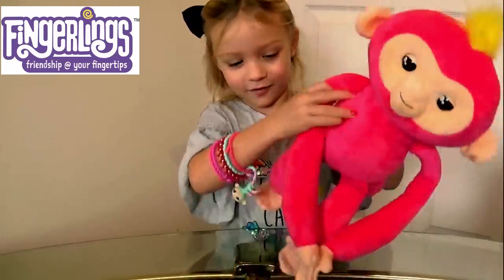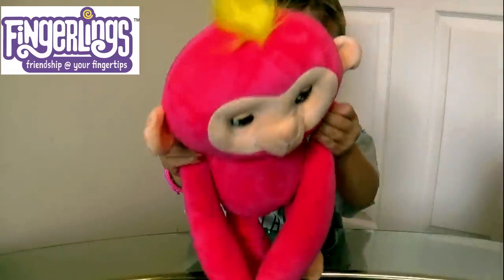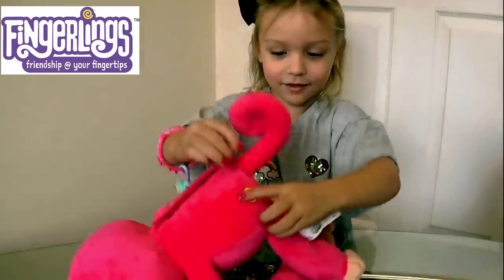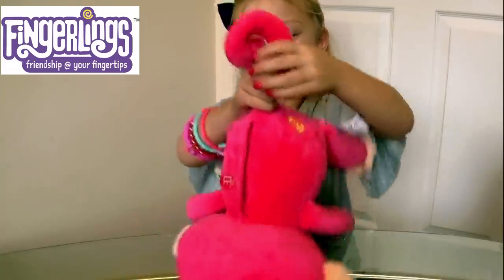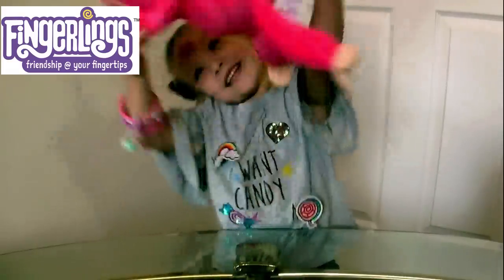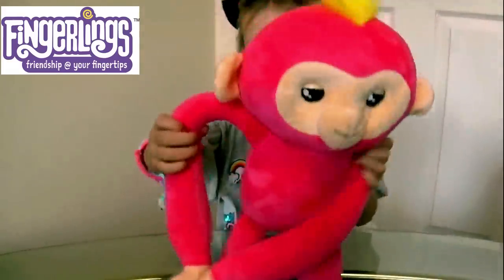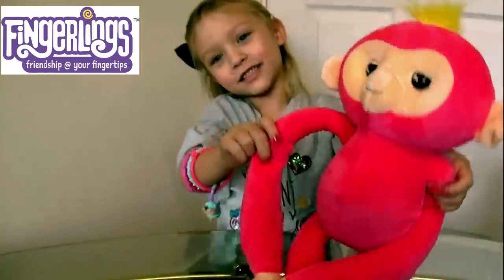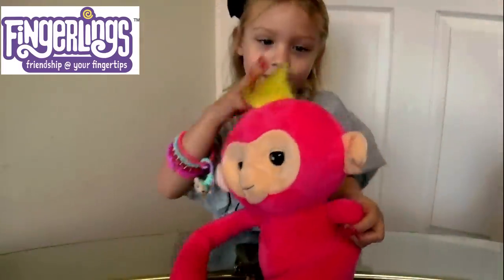It's really soft. It's just like all the other ones, so it has a swirl on its thumb, but different colours. The eyes are still open, but it's really fun. Monkey swing around. I'm just holding it in my hands. Look at the hair.